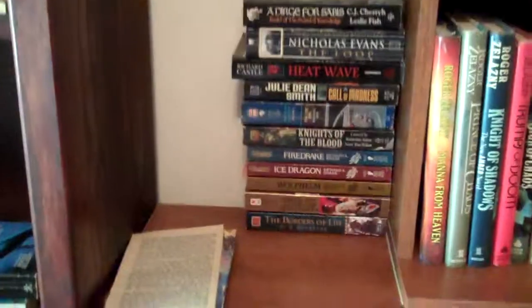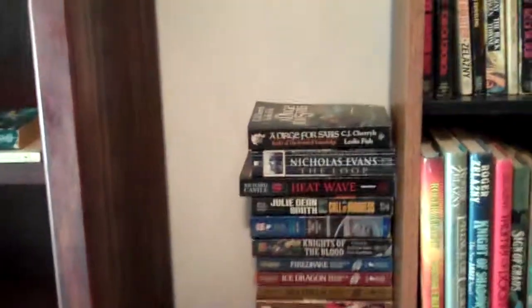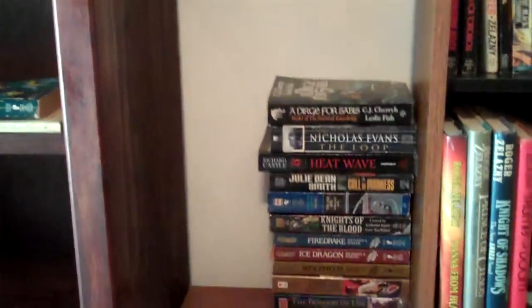Alright. This is actually the reject pile. As I'm sorting through these, I found books that I have either read and hated, or tried to read and failed to finish, or have never actually read and probably never will. So those will be donated to somebody.